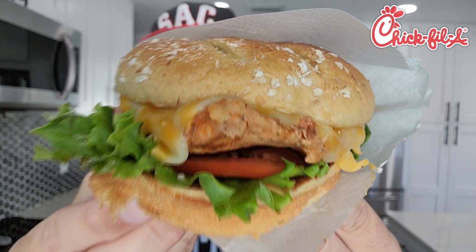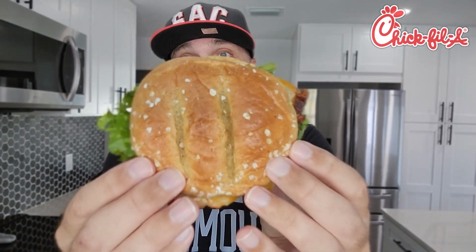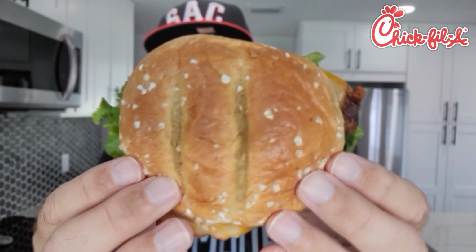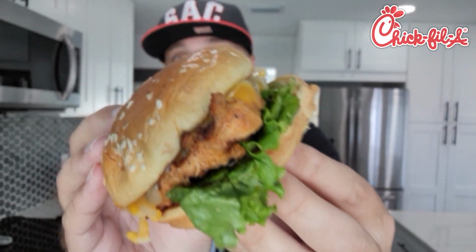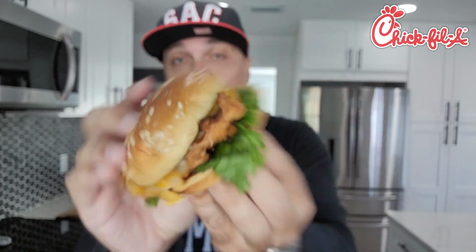I'm excited. I remember liking it a lot a year ago. Let's check it out. The bun is soft, the multigrain bun. Nice little alternative right here, getting a spicy grilled piece of chicken from the folks over at Chick-fil-A. All right, let's not waste any more time. Let's do the Guy Fieri hunch.